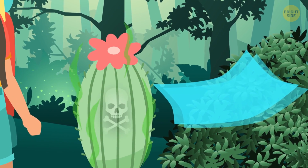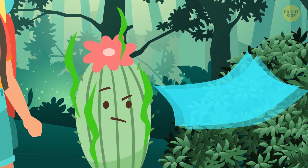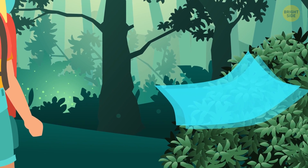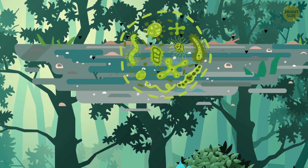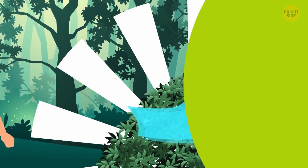Cactus flesh has toxic elements dangerous for humans. Plus, what a weird cactus it is. These guys don't really grow in forests. Water from the puddle probably contains many bacteria, so the safest option is to collect water from leaves.